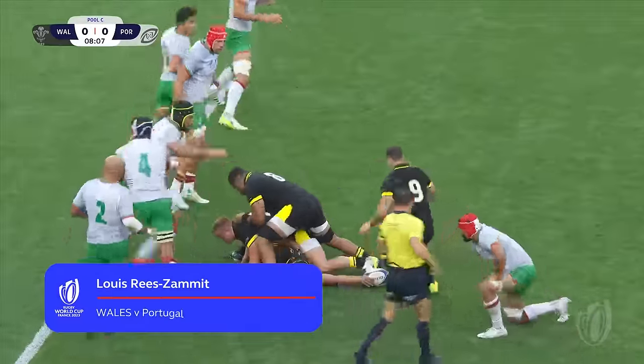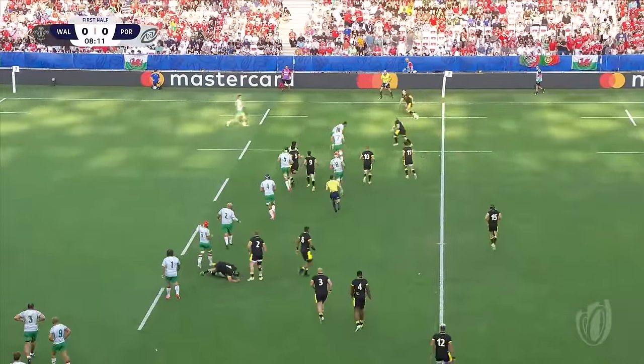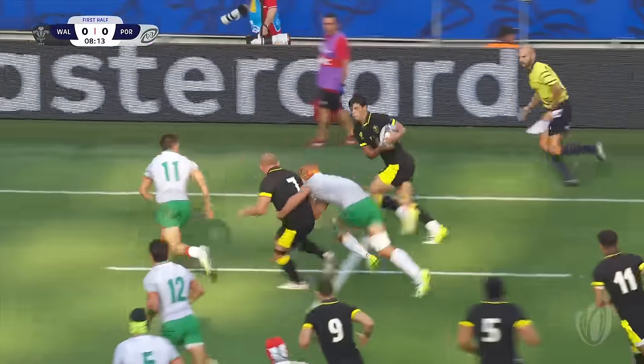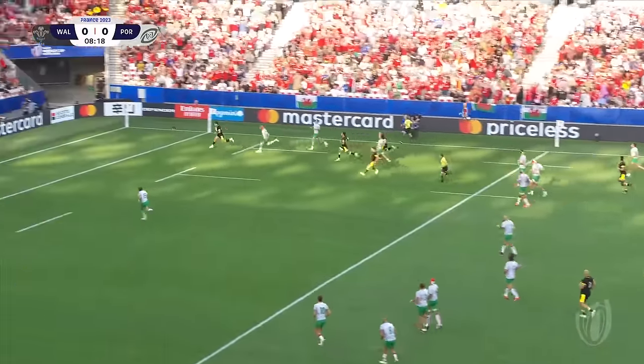Smith is there in midfield. Wales looking to reload on the right-hand side. Williams thought about a kick. Floats a nice ball on the outside. Good take by Jack Morgan. A kick through. Perfection!